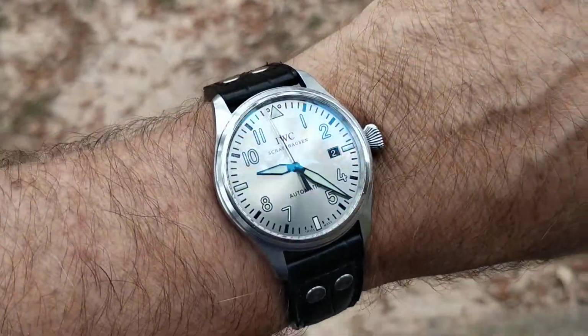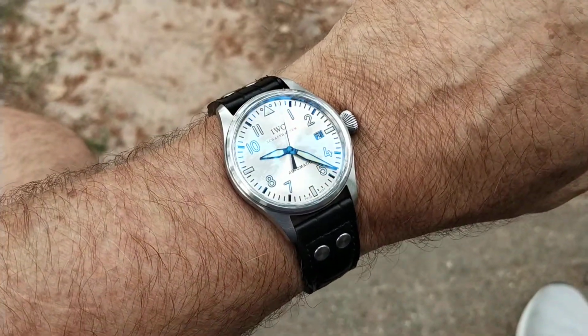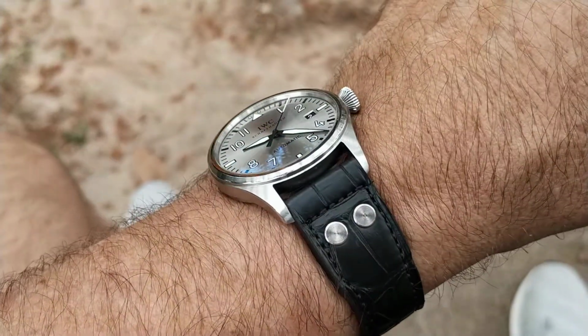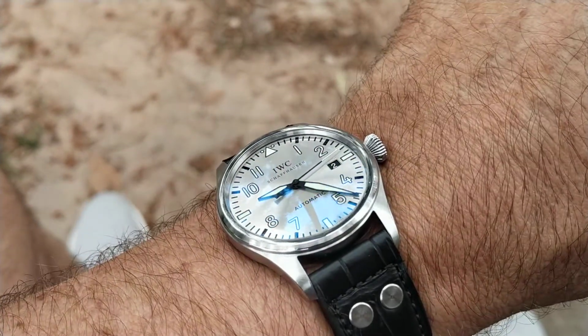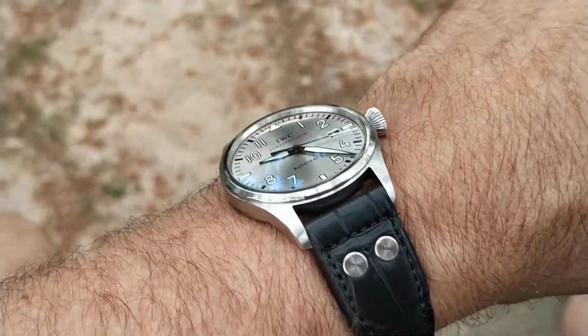So I've got two IWC watches with me right now. This is not a big pilot. This is an IWC pilot's watch. I believe it's IW3255-19. It is part of the father-son collection. And yes, this is the son watch.